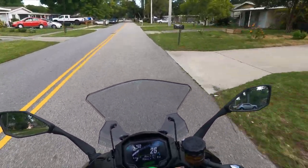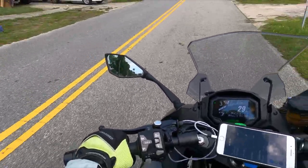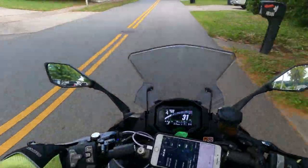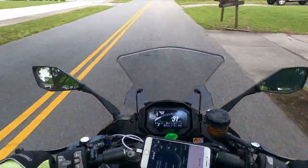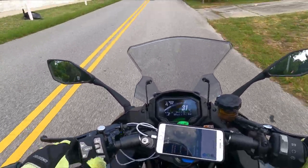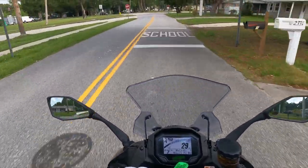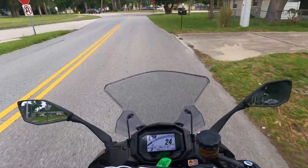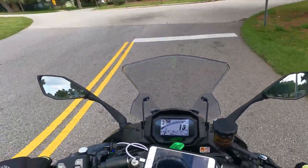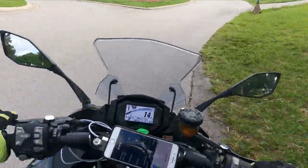Using the Kawasaki quick shift, clutchless. I don't know if you can see that when I'm going through the gears. Love the display on this thing. Hopefully you can see it. Nice clear readout. You could change whether you want a white background or dark background. Keeps track of your miles per gallon. Got it connected to the Rideology app via Bluetooth. We'll see if that works when we get back.